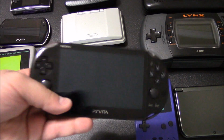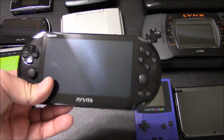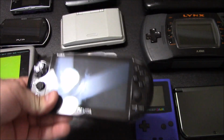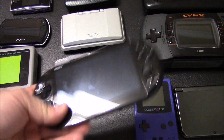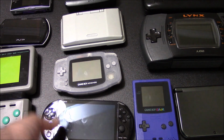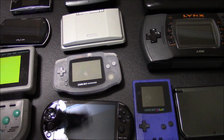And the biggest problem I have with this Vita is that the Vita should have been what the PSP was. But I still like this system. I still use it. I just don't use it as much as some of the other systems.